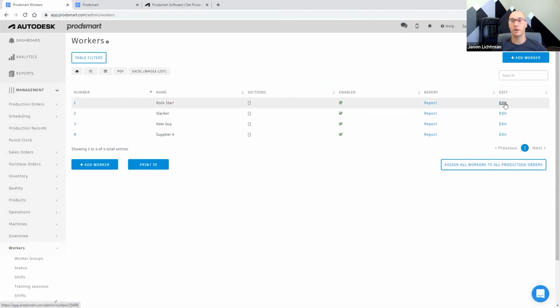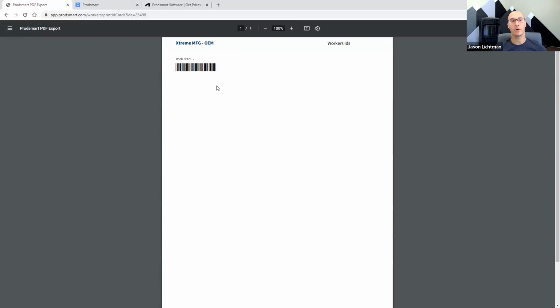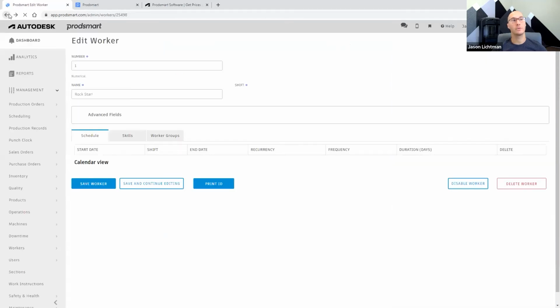If you want to print out a barcode for a single worker, just edit that particular worker. Scroll down and you'll see print ID. This is going to make a sheet with the barcode for your single worker. This is a PDF that you can save or print out if you'd like. Now we're going to go back 2 steps.